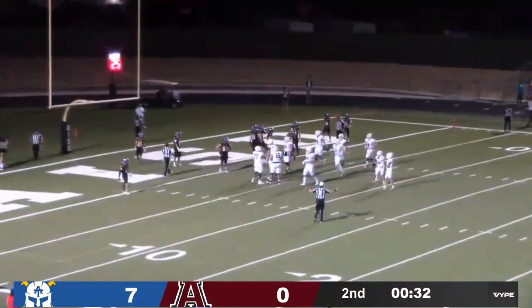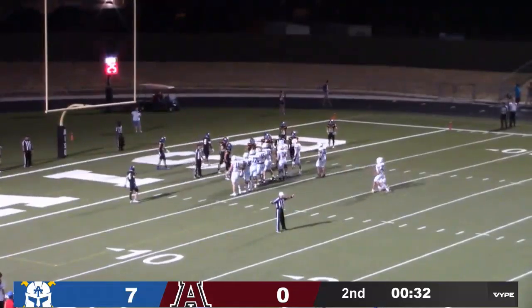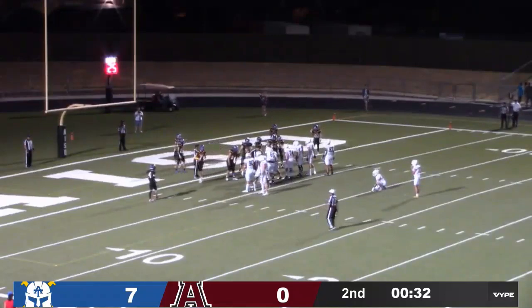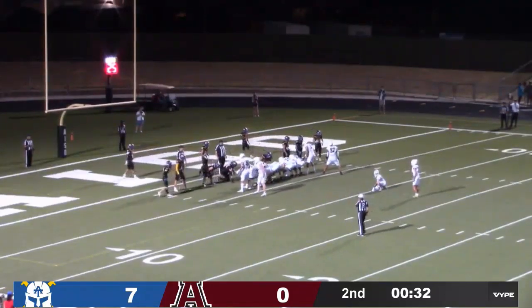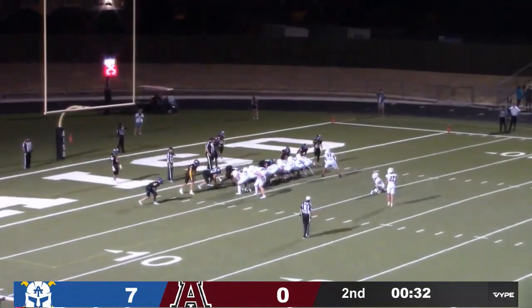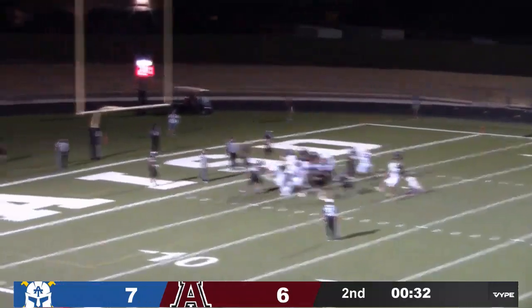Oh, just heartbreaking. That was the turnover we needed down there. That was just great coverage. Ball was batted in the air. We had a pick, and just heartbreaking. All right. Here's the point after.